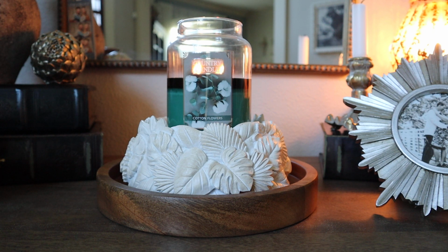If you're looking for something a little more invigorating, a lively mint type of fragrance with a subtle floral note, I think you're really going to enjoy this one. I have found the strength and throw to be quite consistent and decent on this particular Country Candle. I'm going to put it at a solid 7 in terms of strength. I would put it between a 6 and a 7 in terms of throw, but it's still decent.